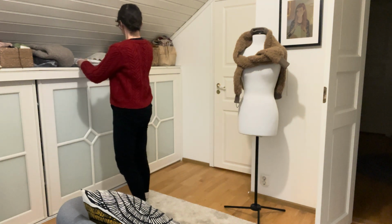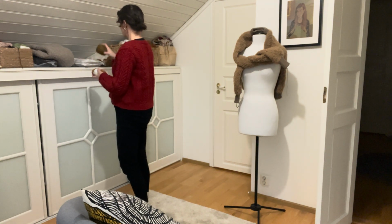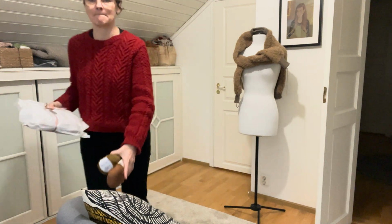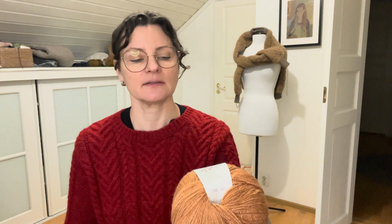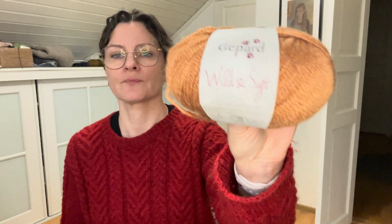Then I could show you some yarns that I'm going to use for my summer knits. I have 2 different yarns here. Gepard again, Gepard Gaunt Wild and Soft. This is 40% silk and 60% merino wool. I have one design option for this in my mind, but I'm not sure. I need to swatch, which I haven't done yet. So let's see how it goes.